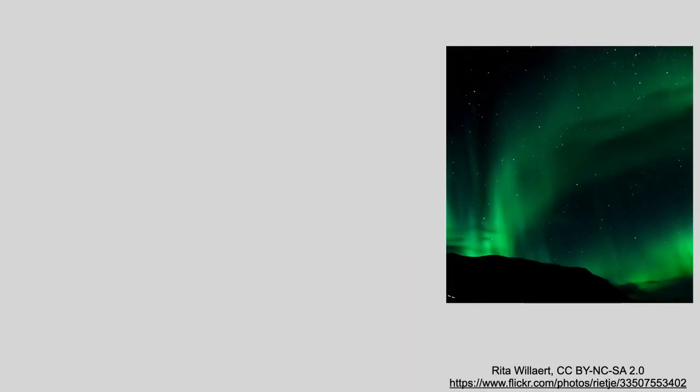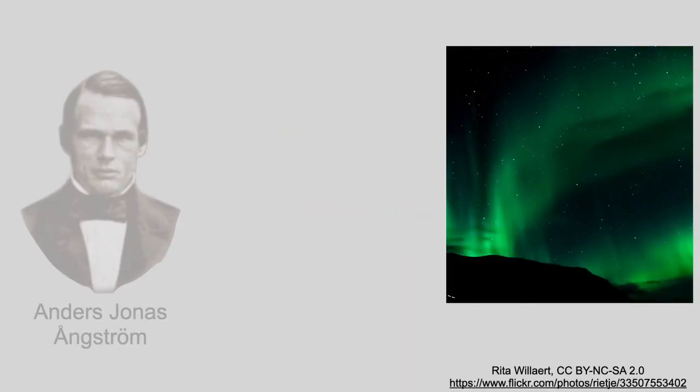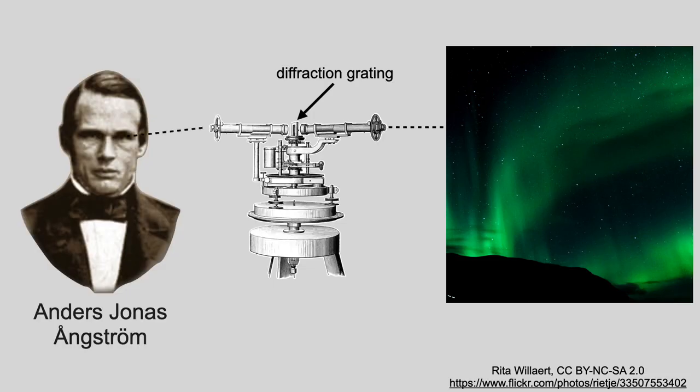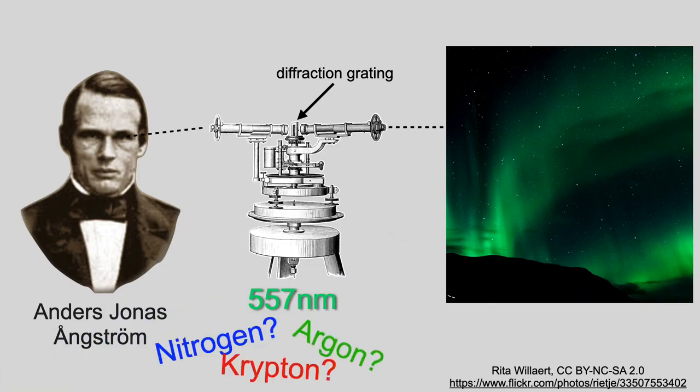So what's the spectrum of the aurora? In 1867, Anders Angstrom pointed his spectrometer at an aurora and discovered that the green color has a wavelength around 557 nanometers. However, he wasn't able to identify its source. The answer eluded scientists for the next 50 years. Lots of theories were put forth, including nitrogen, argon, krypton, even a new element called aurorium.